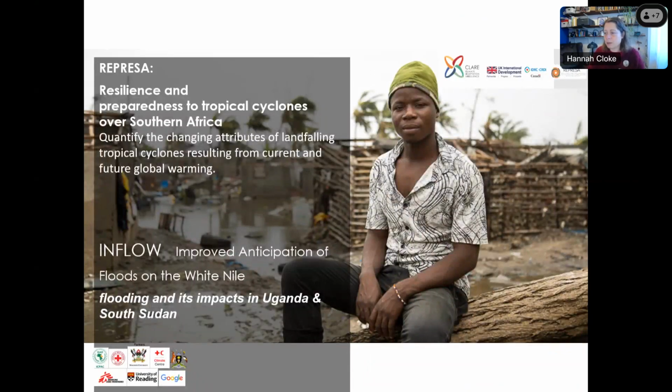And we're continuing to work with the Red Cross. So my colleague Liz is leading on these two projects, on the Represa project, looking at tropical cyclones in southern Africa, and also thinking about floods on the White Nile, impacting Uganda and South Sudan, which are suffering quite a lot at the moment. So a completely different type of flooding, very slow onset flooding, where the lake levels just keep rising, and that then makes the Sudd wetlands very, very wet, and the water just stays there sometimes for several years. So communities are being displaced, and they're already displaced from conflict.